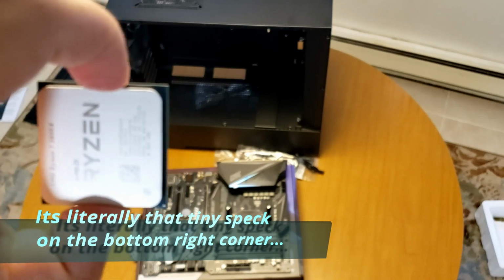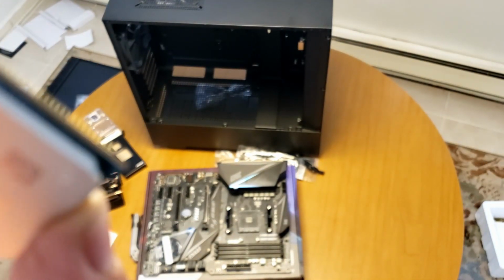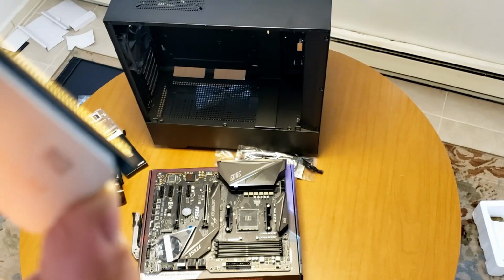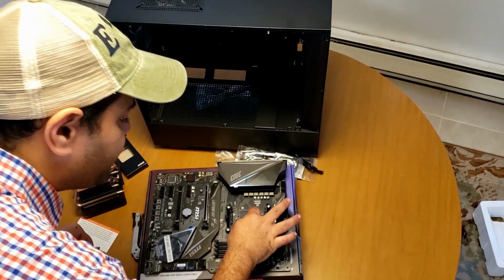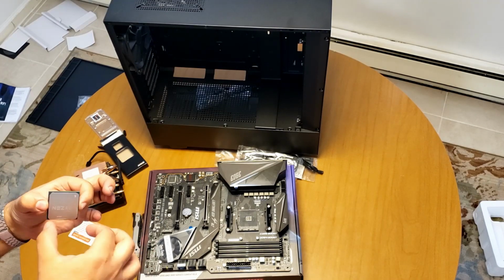Maybe you can. There's a tiny triangle, I don't know why they made it so tiny, and you want to match this tiny triangle with another tiny triangle on the motherboard. So this is kind of a weird little thing here.